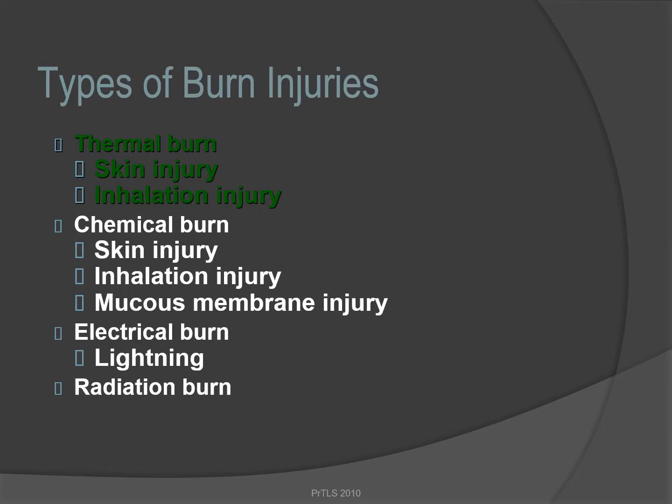Although all burn injuries involve tissue destruction due to energy transfer, different causes can be associated with different physiological and pathophysiological responses. Therefore, it is important to know the types of burn injuries. As you can see, thermal burns can be divided into skin injury and inhalation injury. Chemical burns, you have skin, inhalation and mucous membrane injury. Here, it is important to know the causative agent because we want to know whether it is a colliquative or coagulative necrosis we are dealing with. And apart from that, if there is an antidote available, it would be a lifesaver. And next is electrical burn, for example lightning, which is entirely different as damage inside might be greater than the visible skin injury. And lastly, radiation burn.